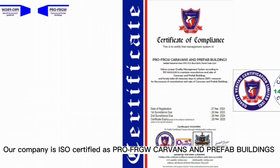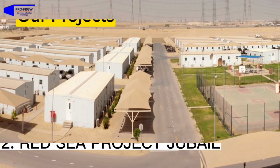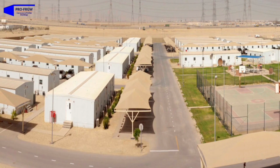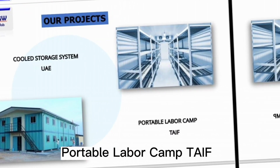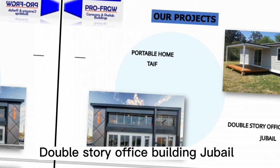Our company is ISO certified as Pro-FRGW carvings and prefab buildings. Our projects: Red Sea Project Jubail. Other projects: coldest storage system in Way, portable labor camp TAFE, portable home TAFE, double-story office building Jubail.